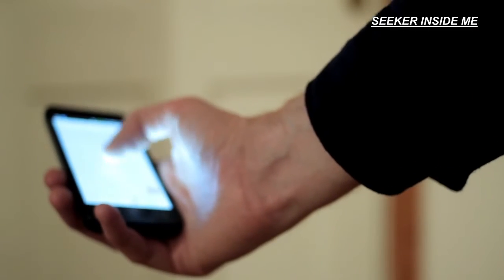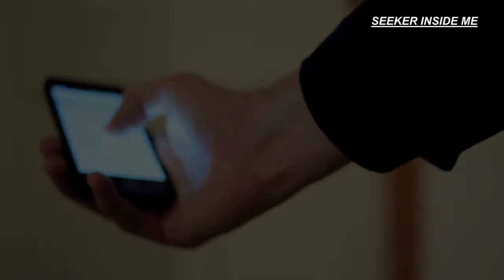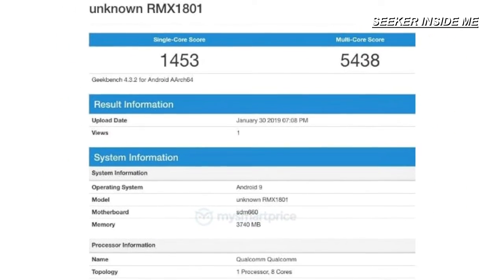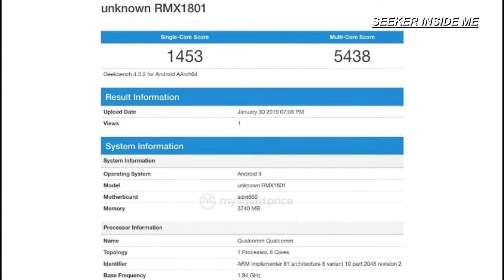Talking about the latest leak on the Geekbench, at the end of last year, Realme confirmed that it will release Android Pie to Realme 2 Pro smartphone by the first half of 2019, but now it seems like Realme 2 Pro owners might soon get the stable Android Pie OS. The smartphone was spotted on Geekbench running the latest Android 9 Pie operating system.